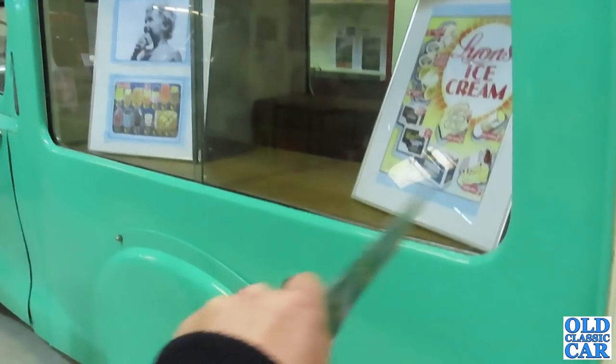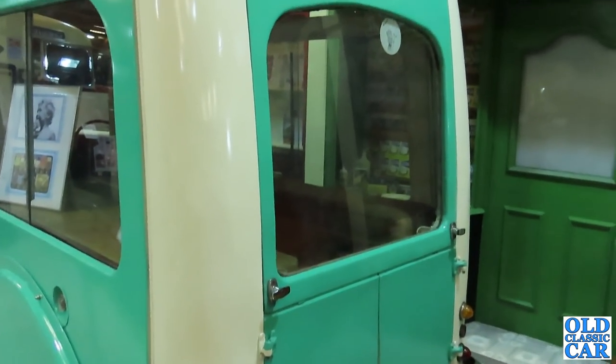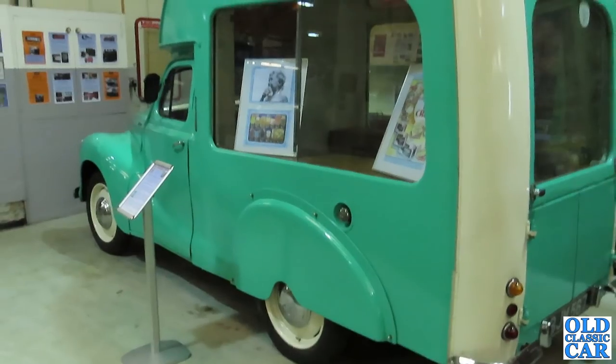But this is all proper rolled edges, proper returns. Same with this back window. It would have been nice and easy to make a square or rectangular one. No, they introduced all the curves, which just makes it all that more appealing to look at, and that is beautiful.